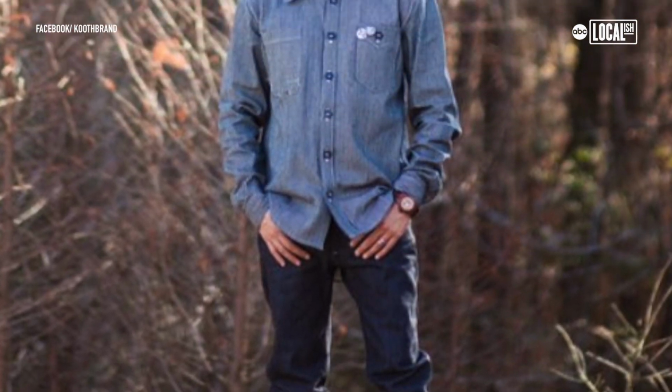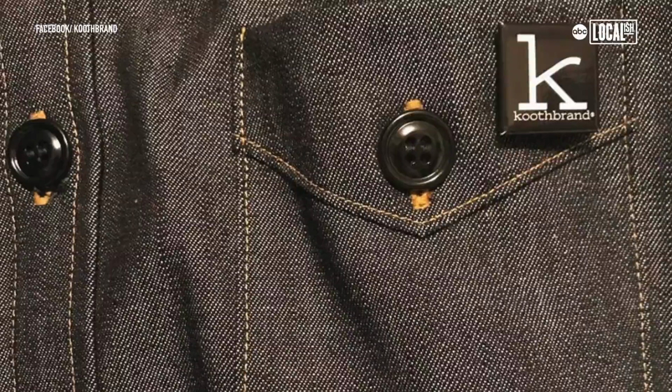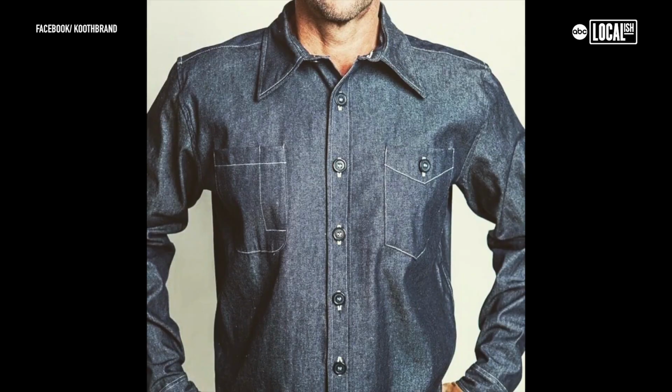So I knew I wanted to create items that meant something, not just clothing that you wear for a season and then you put in the back of the closet. And I was like, workwear is definitely where it's gonna be. 2014 is when I actually launched Koothbrand. My shirts are really seriously built to last 100 years.